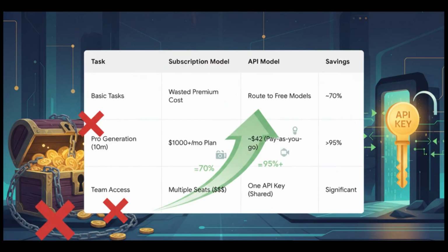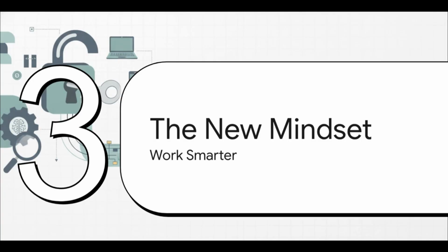Let's just break down these savings because they're insane. For simple stuff, you can just route them to free models and save about 70%. Now look at this. For a 10-minute pro video generation, instead of being locked into a $1,000 a month plan, you're looking at around $42. That's a savings of over 95%. And for team access, instead of buying a bunch of expensive seats, you just share one API key. The savings are just massive. So, this all leads to a totally new mindset. It's time to stop thinking like a hacker just trying to get free stuff and start thinking like an arbitrager. It's about being efficient. It's about understanding the system and using it to your own advantage. It's really just about working smarter.